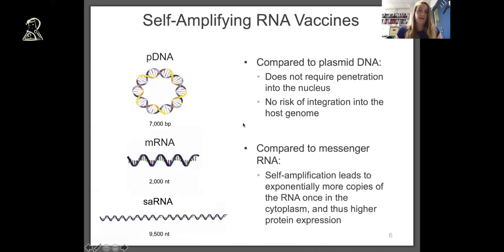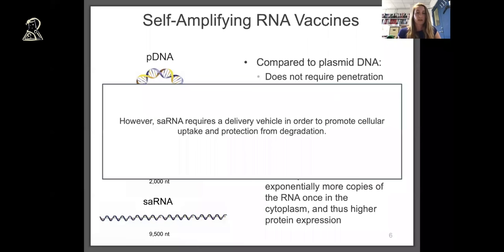If we compare self-amplifying RNA to plasmid DNA, the advantage is that it doesn't require penetration into the nucleus, so it's easier to deliver. It's also safer as there's no risk of integration into the host genome. Compared to messenger RNA, the self-amplification properties, so once it gets into the cytoplasm, it's able to make copies of itself, which I'll talk about more on the next slide, enables higher protein expression. But this also allows us to use a much smaller dose than with normal messenger RNA. One thing to keep in mind is that like mRNA and plasmid DNA, saRNA requires a delivery vehicle that gets it into the cell, but also protects it from degradation.